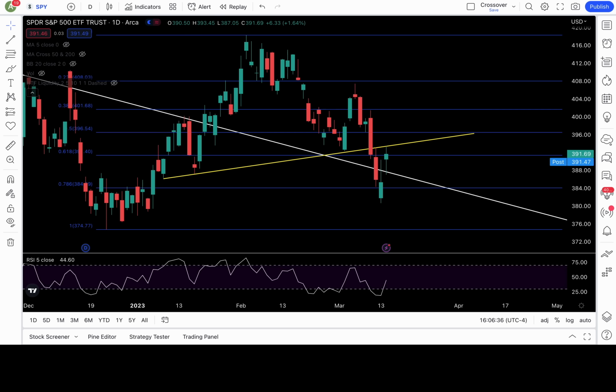And the SPY giving us a nice bounce yesterday. Had a very nice trading day. Uncle was not here. I had some family business to take care of with my son. But yeah, after a green day yesterday, it was a red day because Monday closed lower than last Friday.